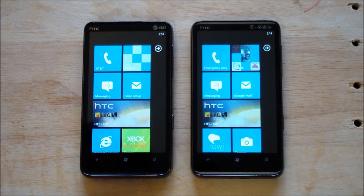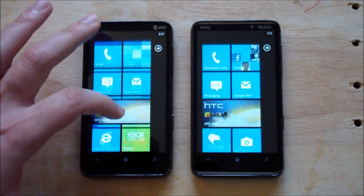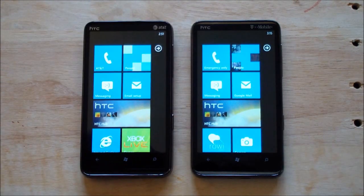Now Super LCD should be a little bit better than a normal LCD, but nowhere near as good as AMOLED or Super AMOLED, although some people say it is. My experience so far, no, it has not. Super LCD is slightly better, like I said, than LCD, but it's not a game changer. I'll try to zoom in here a bit. Maybe you can note any differences.